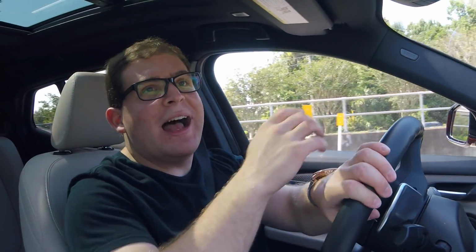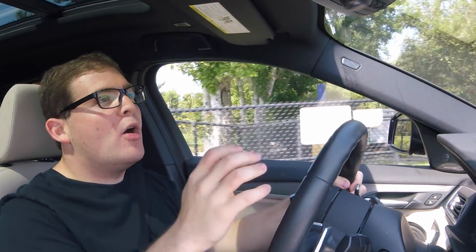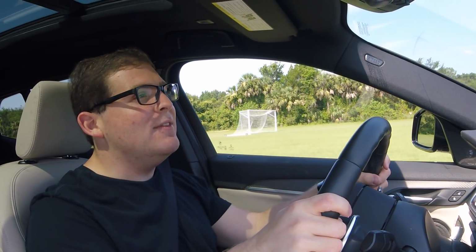There's not a lot I can say about this class in general and the whole trend of coupifying SUVs. I'm really not on board with it, although this BMW X2 I think is now the prettiest SUV in BMW's lineup. So as far as styling is concerned, taking the X1 and making it into this more coupe-looking thing, it looks great. But if they had just lowered it a little bit better and called it a hatchback, I would have liked it even more.